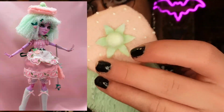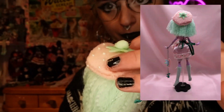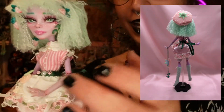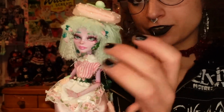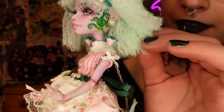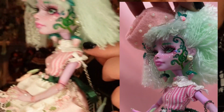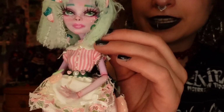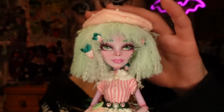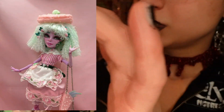So she's got a little beret that's the strawberry with little white pearls and the little pom-pom. She's got mint green fluffy hair, and I painted the operetta swirl that's naturally in the face with greens. And I did give her these big earrings that have clay strawberries at the bottom. And of course she has lots of little strawberry accessories in her hair. Super, super fun and sweet.